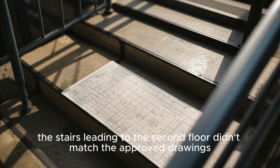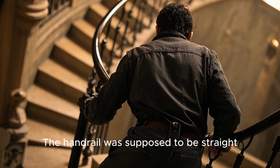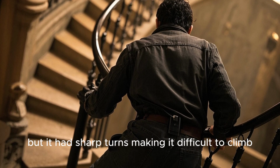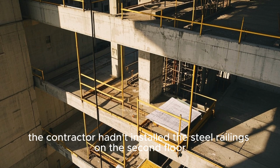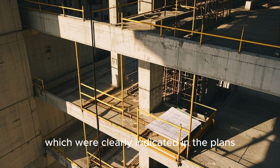For starters, the stairs leading to the second floor didn't match the approved drawings. The handrail was supposed to be straight, but it had sharp turns, making it difficult to climb. Additionally, the contractor hadn't installed the steel railings on the second floor, which were clearly indicated in the plans.